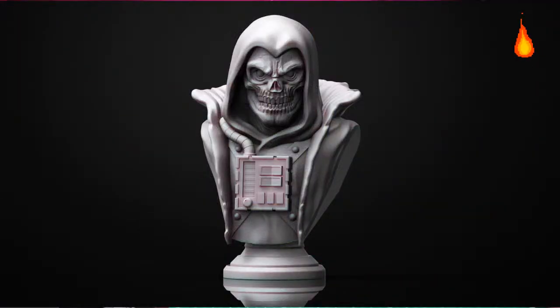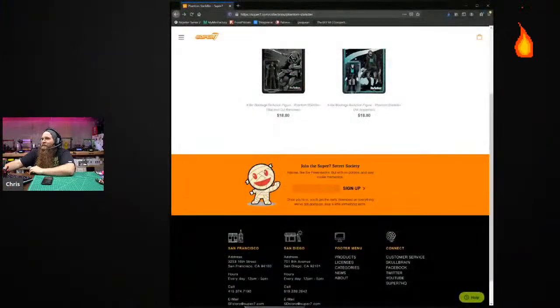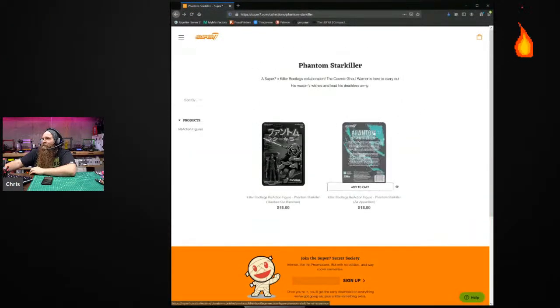We'll go look at Fotis's design again. Fotis made this, the Phantom Star Killer. And while that's going on, I can pull this out and share screen. Super 7. So you can actually see his action figures on Super 7.